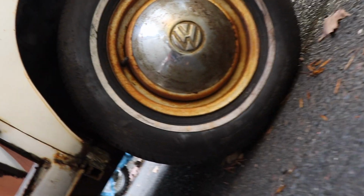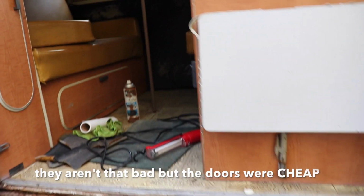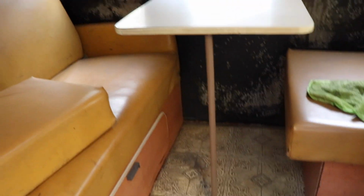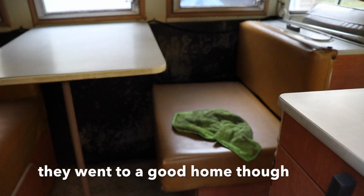I'm gonna be really mad. Oh no, I didn't need those. I didn't need those doors at the show. I didn't need those side doors. No, I didn't need those. I had a chance to buy a set of doors, but I didn't. Anyway, so here's the interior.